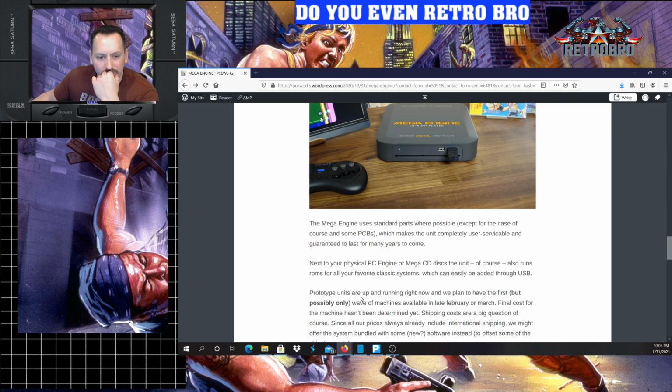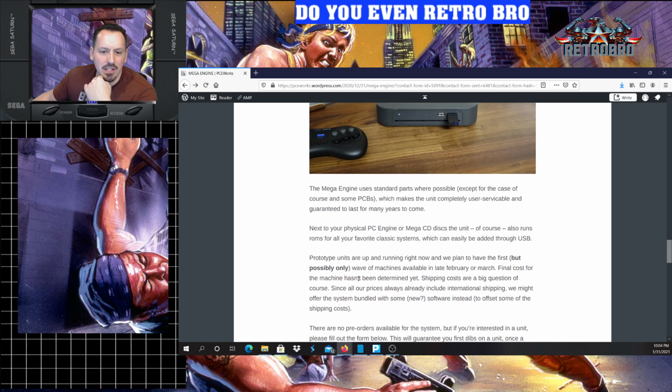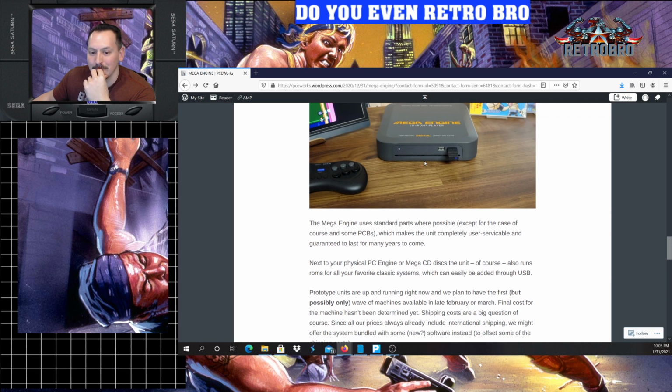So next to your physical PC Engine or Mega CD disc, the unit of course also runs ROMs for all your favorite classic systems, which can easily be added through USB. So now I'm back to maybe this is a Raspberry Pi. So not only can it play your discs, but this thing is loaded up with emulators for other systems as well. It also does not talk about which cores they're using, guys.